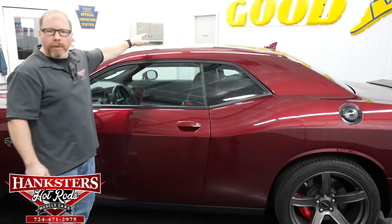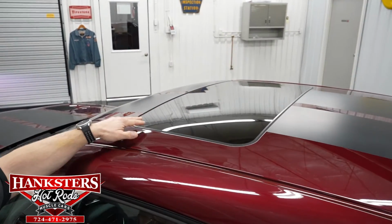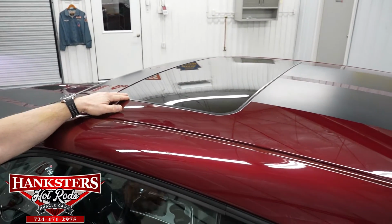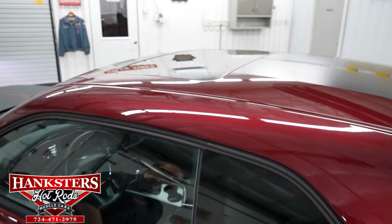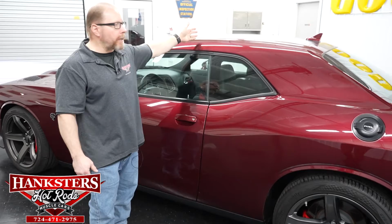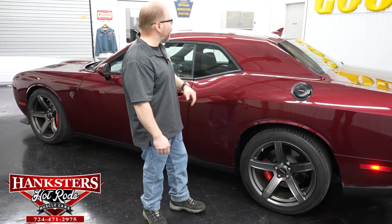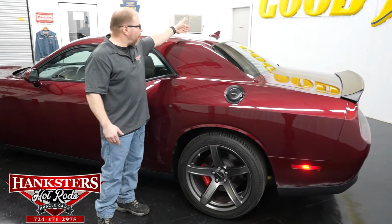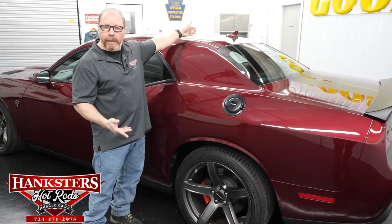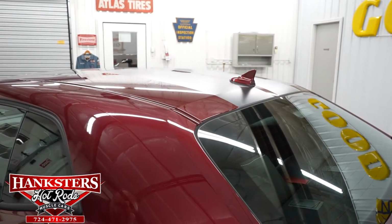Up top, we do in fact have the sunroof too for this car. And again, that's all going to be power also. So you're going to have the accessibility to some more air on the nice summer days. You can open that up and get a little better airflow. Of course, it's got the, I think they call it the shark fin antenna for the radio up top there. It is color matched to the car as well.